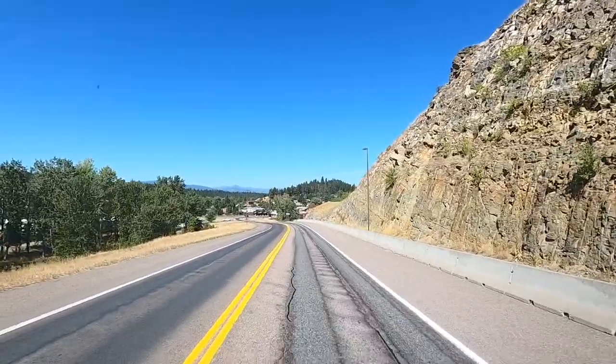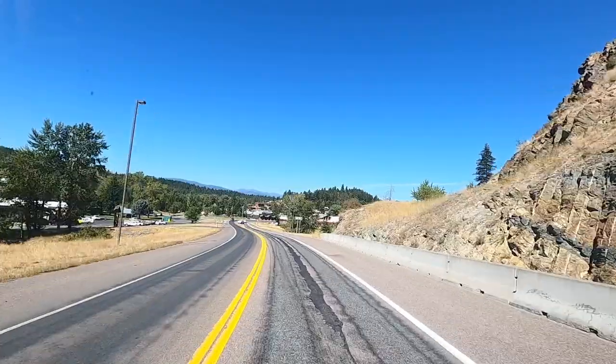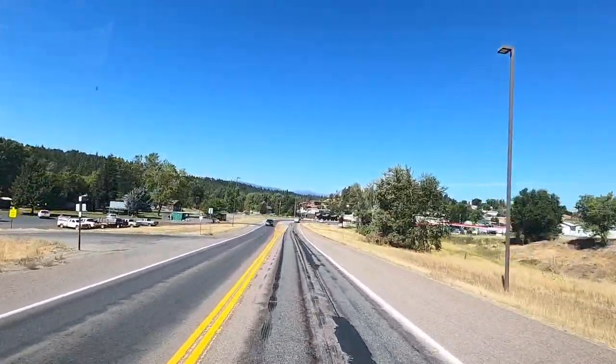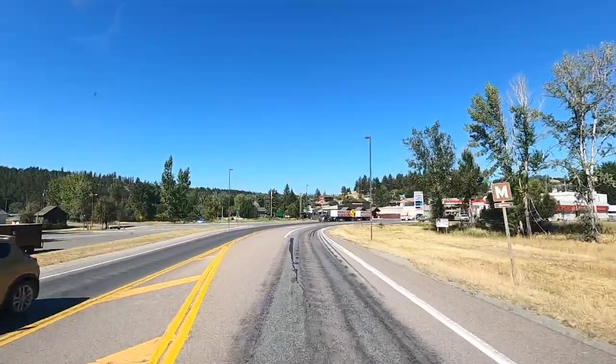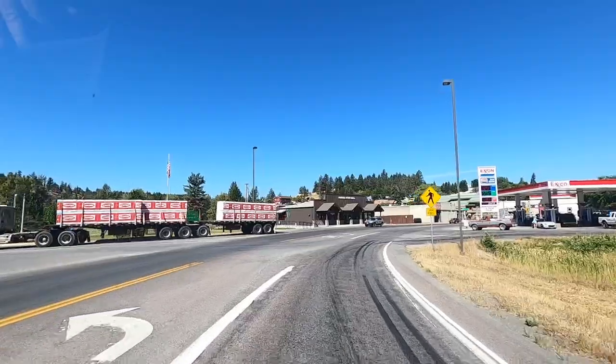Fishing, mining, I'm sure hunting, skiing. We are super close to the Canadian border too. Looks like a park off there to the left. Here you go, here's downtown Eureka.